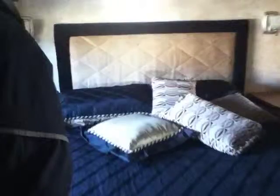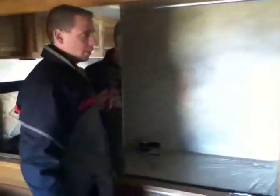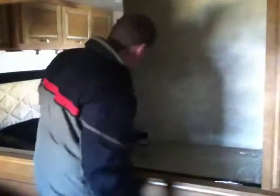Let's go to the bedroom. Just shut down. The battery warning came on. So okay, in the bedroom, this is the slide out in the bedroom. Nice hanging storage, goes all the way across. Gives you lots of options there.